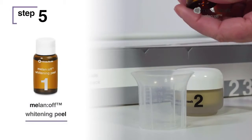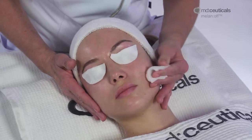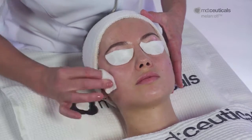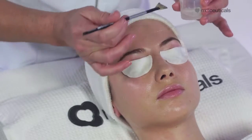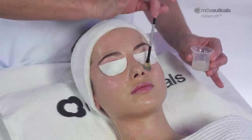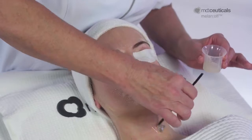Step 5. Using a brush, apply a thin layer of Melan Off whitening peel over the whole face, rubbing softly with a gauze in the areas with hyperpigmentation. Begin the application on the forehead, followed by the facial oval, the cheeks, the nose, the upper lip, and finally the neck.